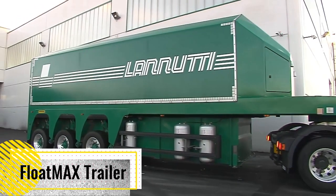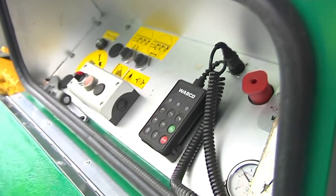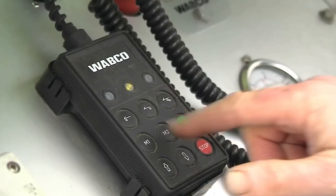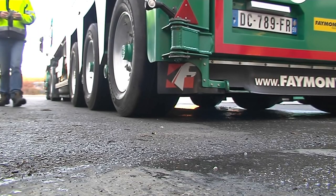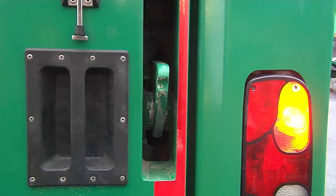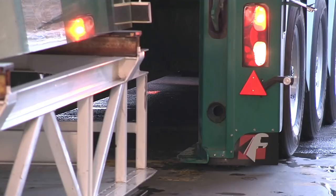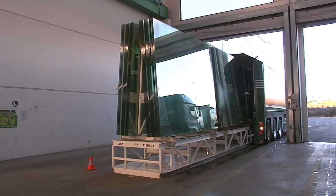Number two, we got FloatMAX trailer. This is also a specialty trailer that carries glass. As you know, carrying heavy glass is extremely difficult, and that is why they have this special trailer that could carry them with ease and none of them even crack.